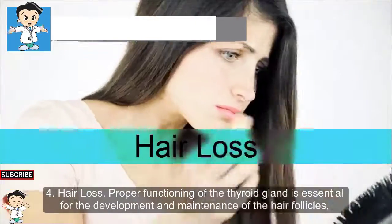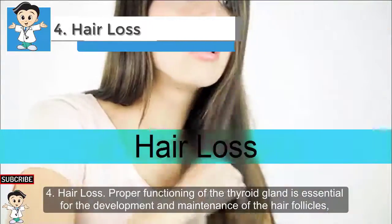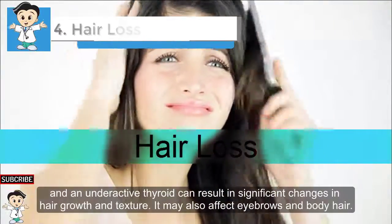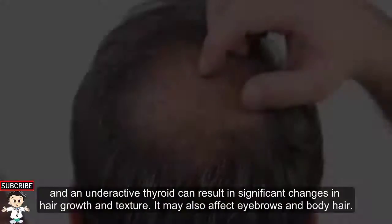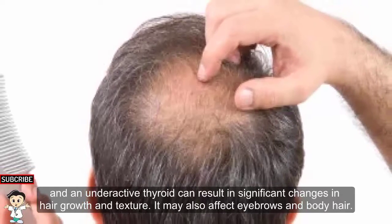4. Hair loss. Proper functioning of the thyroid gland is essential for the development and maintenance of the hair follicles, and an underactive thyroid can result in significant changes in hair growth and texture. It may also affect eyebrows and body hair.